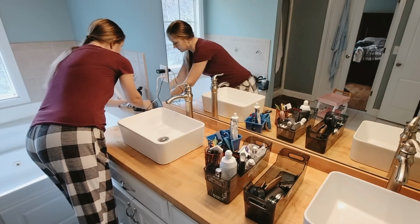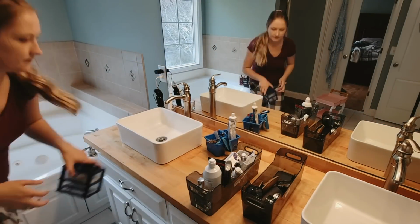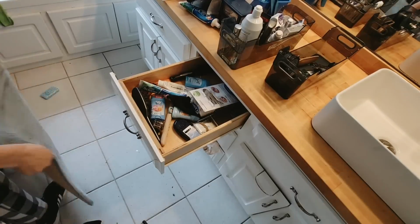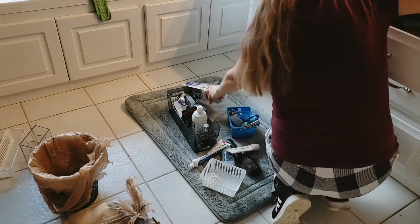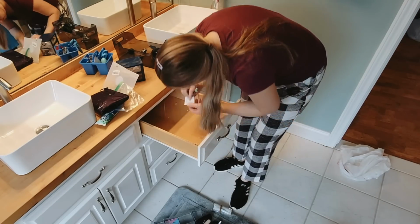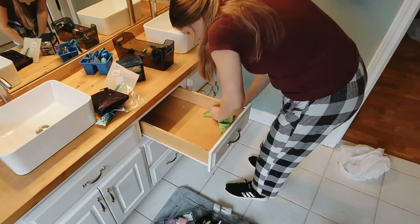I got mostly my husband's stuff in these two black containers. I'm gonna be putting them under my husband's sink, and then as far as the drawers, I'm just gonna dump everything out from the first one, organize it, put it back in. The bottom two don't really have much stuff in them, since like I mentioned, I was trying to not put a lot of stuff into the drawers because of that baby right there. Not that he always gets into every single drawer right here, but I'm sure if you're a mom, you know you can never be too careful.